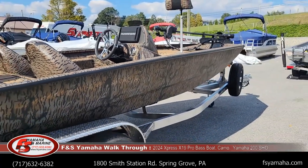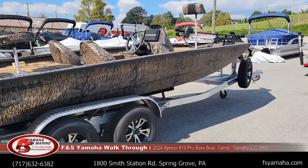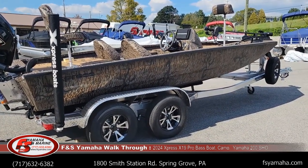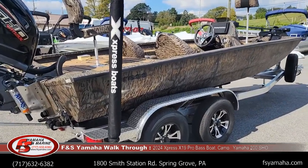You're probably familiar with Express. They have quite a reputation in the industry for ride and handling. In my opinion, they're the best in the aluminum world, and they also rival many fiberglass boats. They're that good. It's pretty incredible when you're riding one of these, how well they ride and handle.